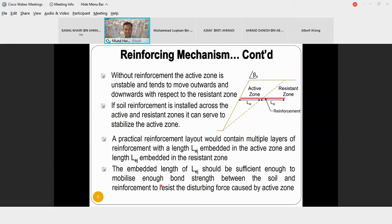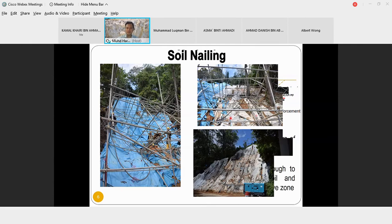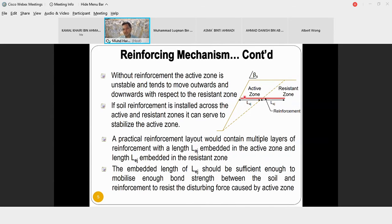Mobilize enough bond. The embedded length of the reinforcement should be sufficient to mobilize enough bond strength between the soil and the reinforcements to resist the disturbing force caused by the active zones. As you know, even in natural conditions, these active zones want to fail. So that's why you tie it to the resistance zones.